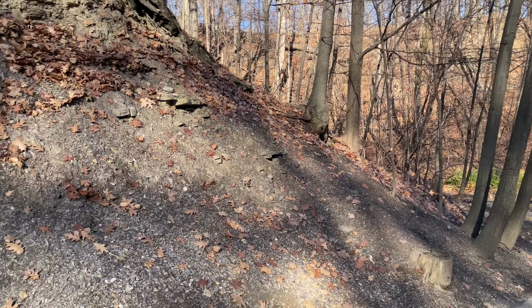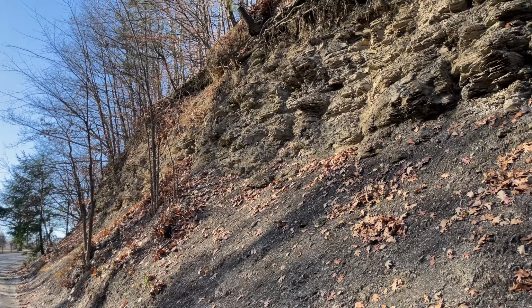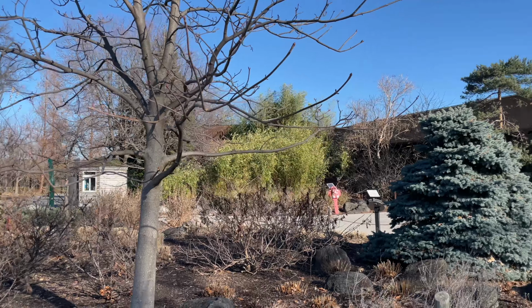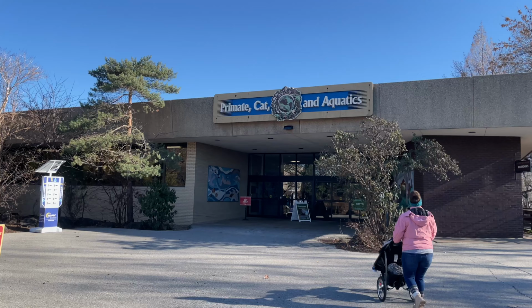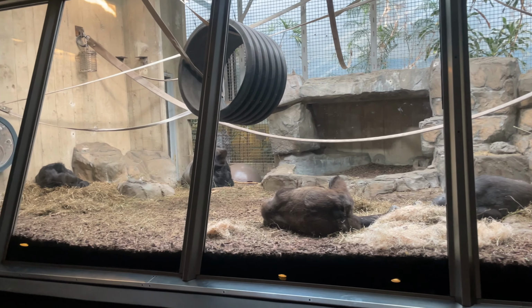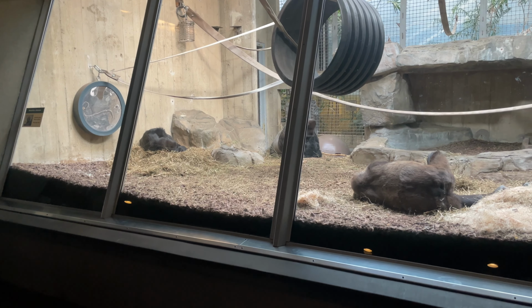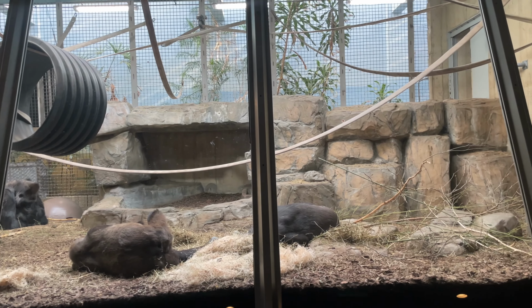This path was absolutely horrible, and we didn't realize until the very end that there is a complimentary shuttle that will drive you up this path, because the entire path, it's pretty long. It is going uphill the entire way. It was 26 degrees outside, so me being from the Gulf Coast, my lungs did not do well with that, and I was pretty much ready for death about 3 different times on that trek. But it brought us up to the Primate, Cat, and Aquatics building.